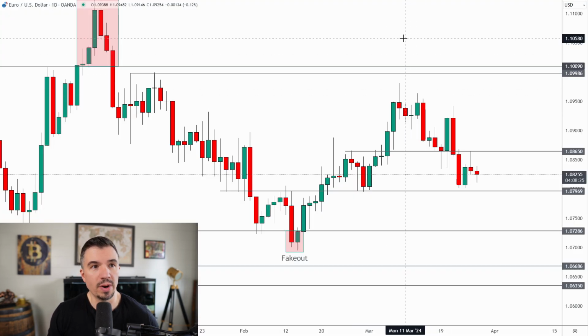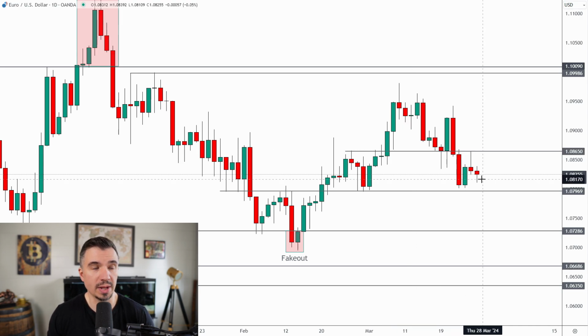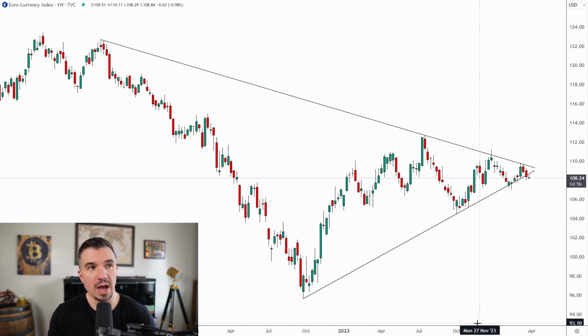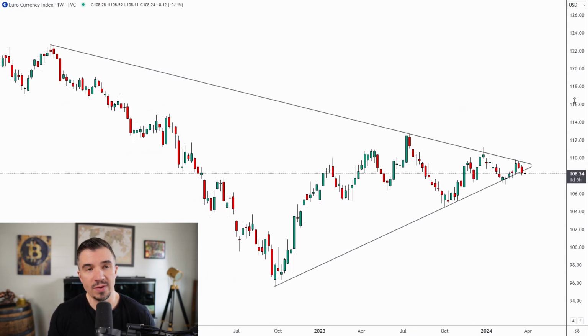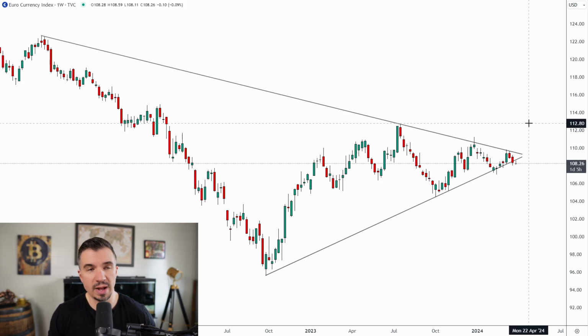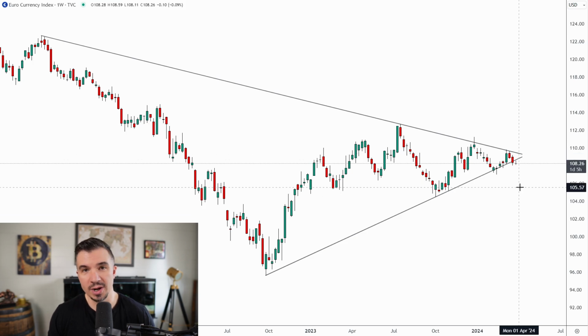Now, the one thing that I want to mention before we get into how I'm trading the Euro USD later this week is the EXY, the Euro Index. This is what we talked about over the weekend. And I had a few comments that I want to clarify, because I've seen people say, this is the weekly time frame, who cares about this? One even said you can't trade this unless you have a $1 million account. And that's not true at all, guys.